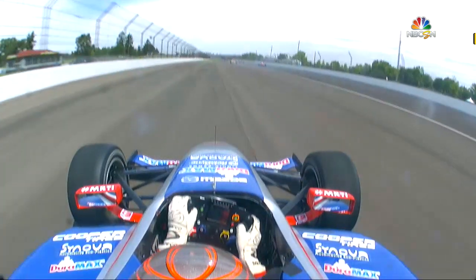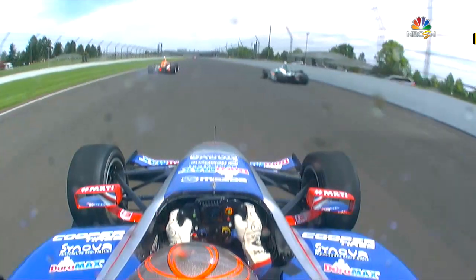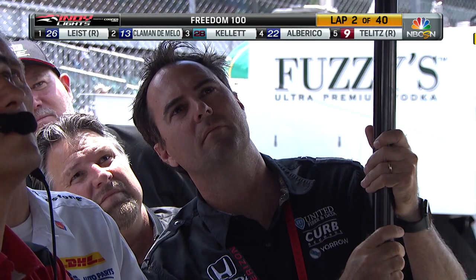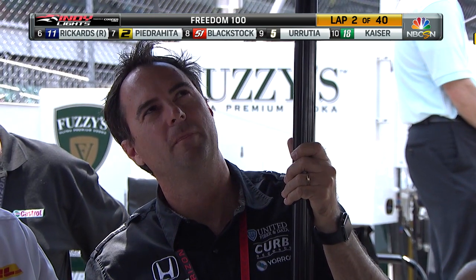So lucky not to get caught up in all of this stuff. You see carbon fiber pieces flying all over the track, but that was a smart move there for Nico Jamin. His spotter would have been at the top of the track there, telling him to just go down low, and we see Colton Herta's dad here, Brian Herta, and Michael Andretti in the background not happy with this at all.